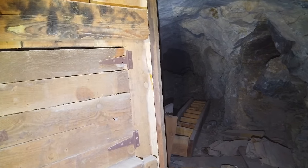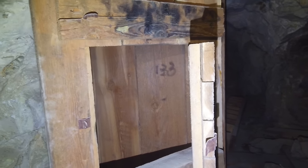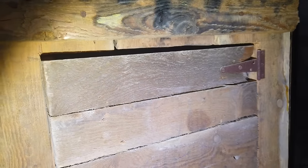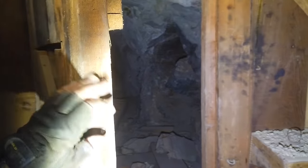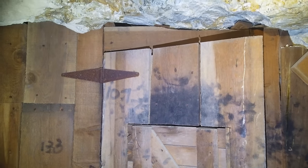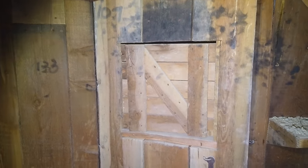Absolutely. They even had a little door within a door. That's kind of neat. Doesn't say anything on this side. No.